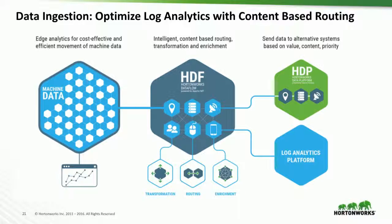So let's say we're routing it into HDF from the machine. We are going to look at intelligent context-based routing, okay? We'll do some transformation, we'll do some enrichment, and then we'll send that data, whether we send it to HDP or whether we send it off to a log analytics platform. That is one usage case.